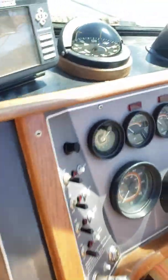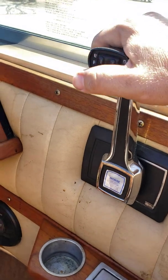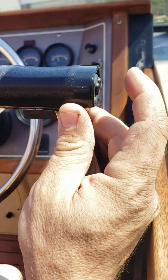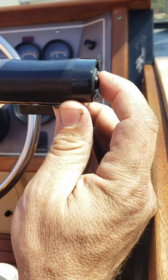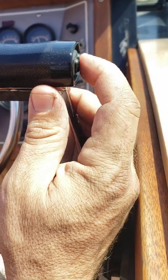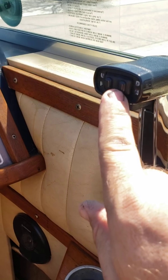Now, coming over here to the driver's side, obviously you have your throttle. It goes neutral. This is actually pretty smooth. On the back side of the throttle is where you trim the outdrive up and down when you're trailering it and coming into shallow water. It brings that up and down. Remember, we said there was a switch on the back of the boat that brought the outdrive up and down? Well, this is the other spot that does that. This trims your engine out.